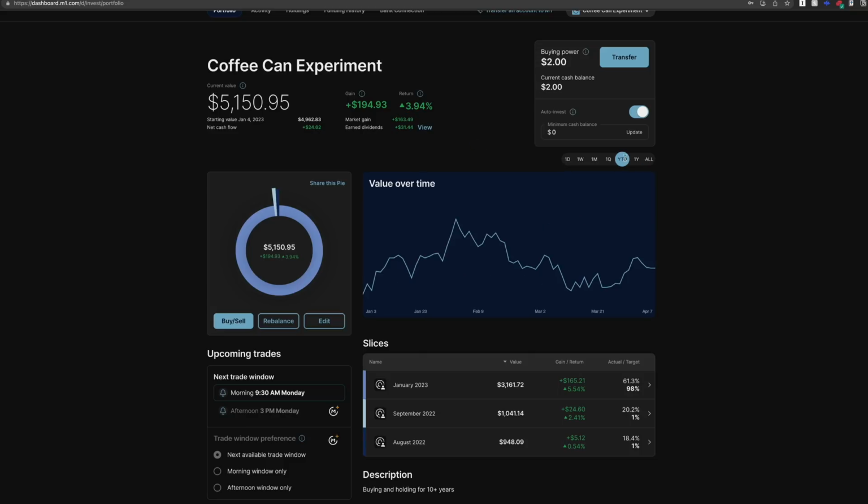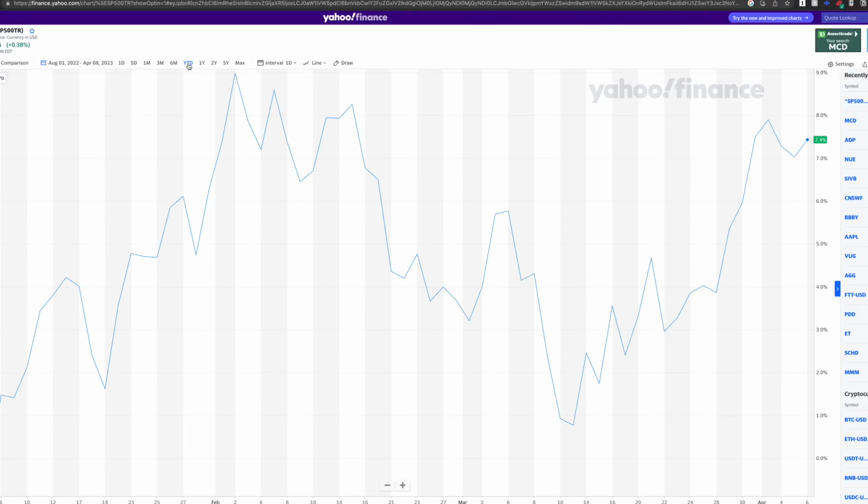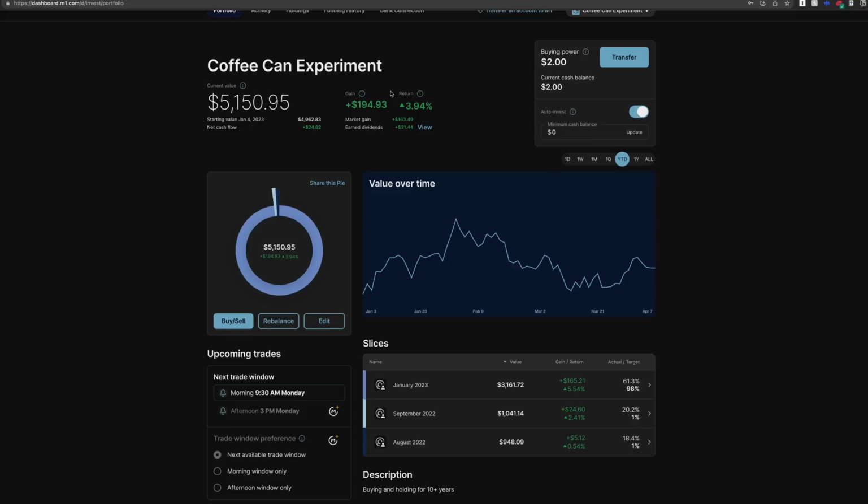Let's real quick check out year to date. So year to date, definitely not as impressive so far this year. The portfolio is up 3.94%. And if we check over here, the S&P 500 year to date is up 7.4%. So 7.4 for the S&P 500 and only 4% for this portfolio.